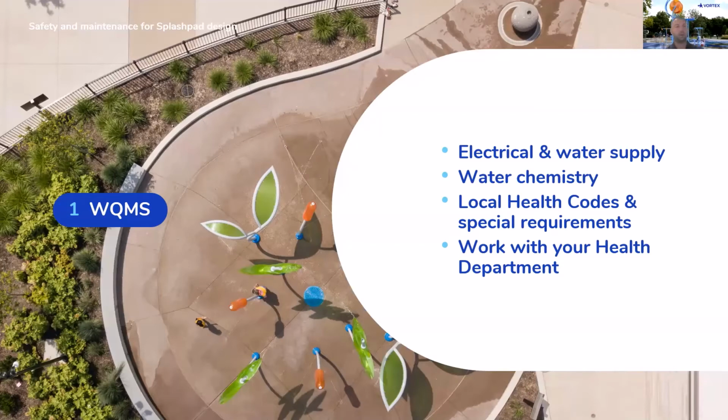Water chemistry. Understanding the chemistry of the water to be used is a very important step. Some customers successfully use well water. Again, I know I mentioned this, but it's important to reiterate that some customers do successfully use well water to fill the tank, while others use city water. Nine times out of 10, most people use city water. Your more rural areas do tend to err on the side of well water.